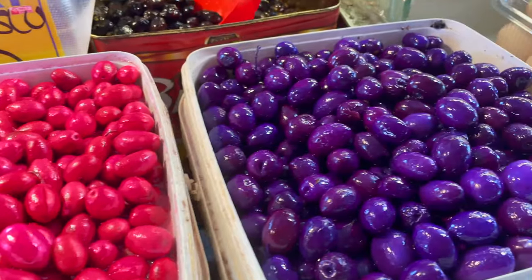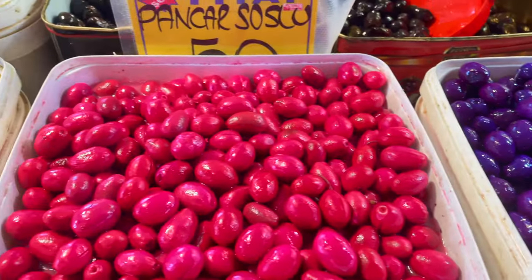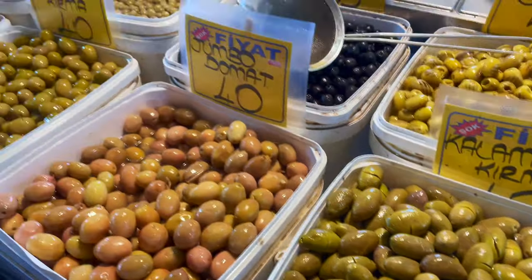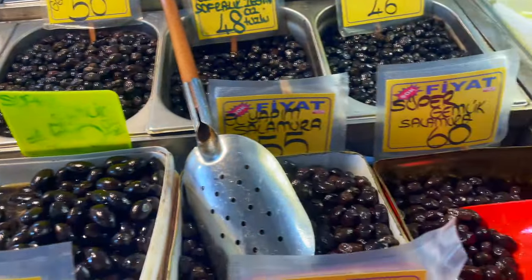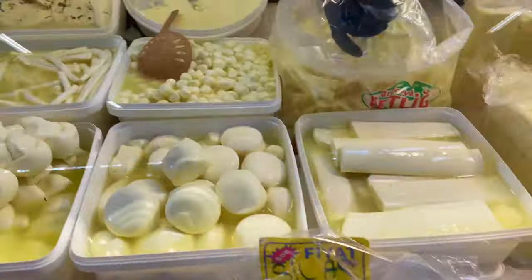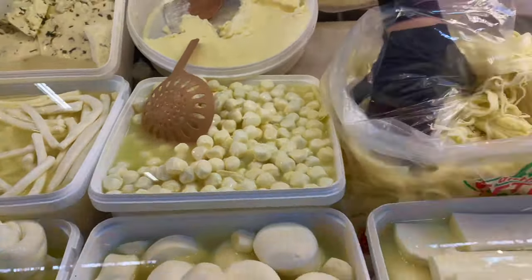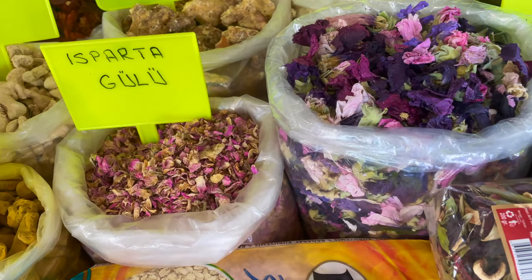Look at all these olives. Look at the color of these olives. Wow. Amazing. Here we have cheese. I'm getting the little balls there. Here we've got some crazy looking teas.